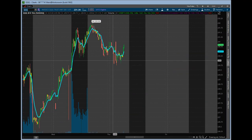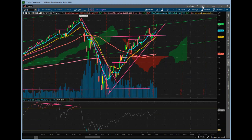Let's take a look at the Qs. Okay, so the Qs are trying to work their way back up this morning as well. Let's see how that goes through the job numbers. We also had a strong candle yesterday, heading up to all-time highs. We're seeing a lot of names in the Qs hitting all-time highs, like Facebook, Nvidia, Netflix just the other day, and Amazon just yesterday. So pretty amazing stuff, really, if you look at all that.